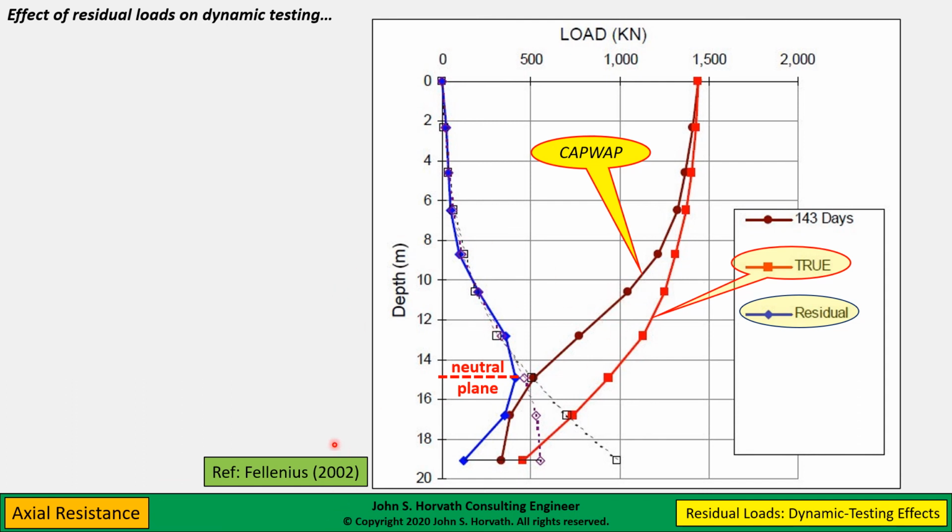All that I'm showing you here is that this example from Fellenius shows the true resistance in this particular deep foundation differed substantially from the resistance inferred from CapWAP, because CapWAP failed to consider the rather significant residual loads. That's what's shown in the blue curve here. And again, you see in most cases the neutral plane is much closer to the toe than the head. So you had a fairly significant toe resistance that was completely missed and accounted for the difference you see here.